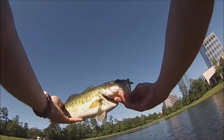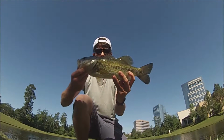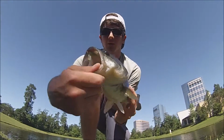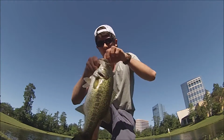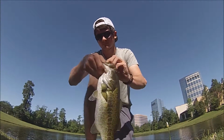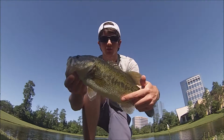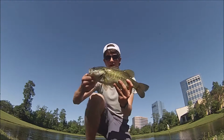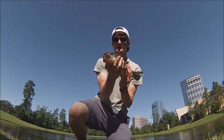Oh, look at him. Whew, he is a tub. Check that out. That woolly bugger right there. That is the healthiest bass I have caught in a long time, probably about a good month or so. And we're gonna get her back in the water, see if we can catch some more.